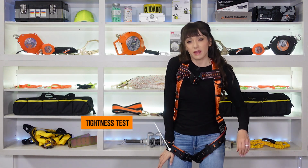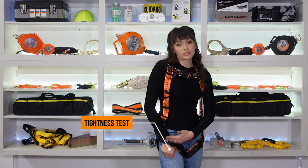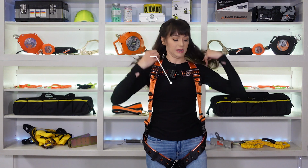So if I put my fist down, my hand is flat against my leg here. Now, if I make a fist and pull it back through, it feels like it's going to scrape my hand and actually hurt. So that's a good indication it's tight enough. It feels secure to wear throughout the day.